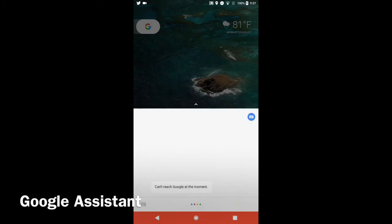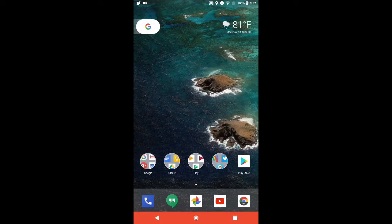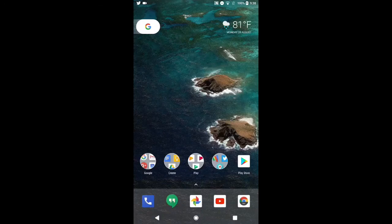One is on Nexus devices now. The Google Assistant is now working, so you can integrate Google with all of your different systems, just like the Google Home. It makes it a lot more seamless, and it's great that they actually brought that down to the Nexus 6P and the 5X. Another good one is Google Play Protect, which, as you can see right there, gives a little stamp that says essentially which apps are protected by Google, which apps you should download, what apps you shouldn't download, and it has a nice little next-level version of security on Android.